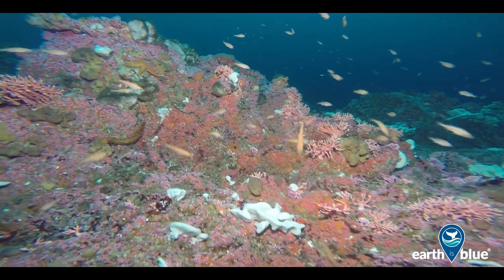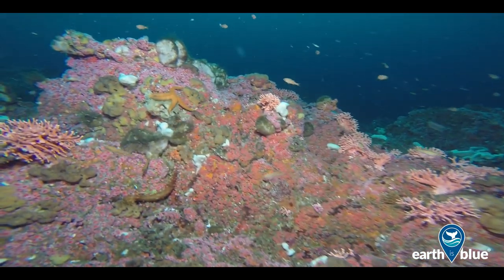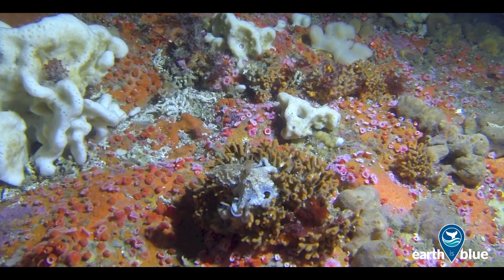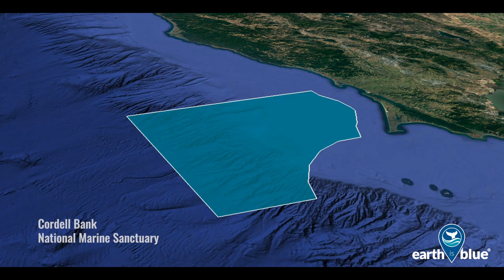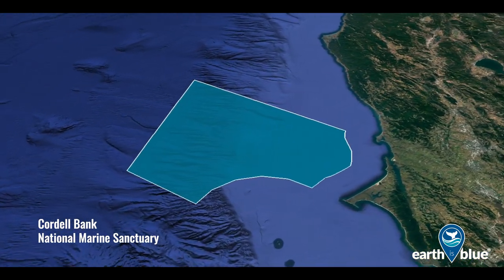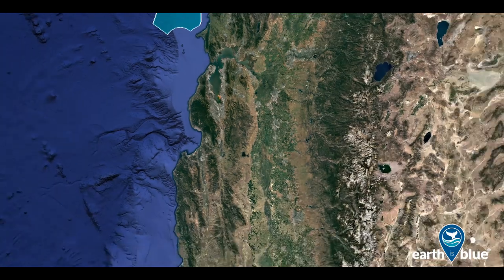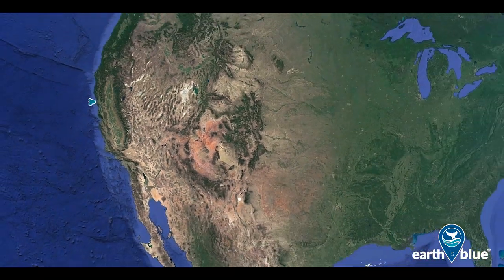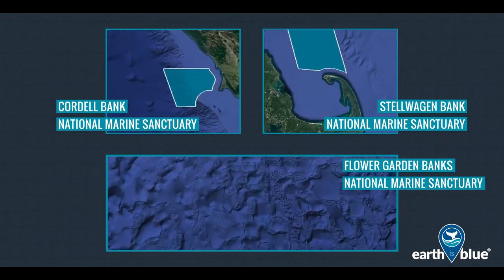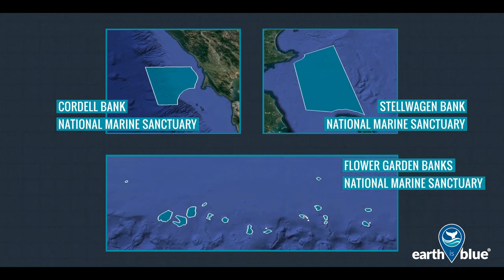Atop its rocky pinnacles, you'll find an astonishing diversity of fish and invertebrates, where every square inch is covered with life. It's part of an area of over 1,200 square miles that was designated a National Marine Sanctuary in 1989. Banks are also prominent features of two other National Marine Sanctuaries, one off the East Coast and a group of banks in the northern Gulf of Mexico.